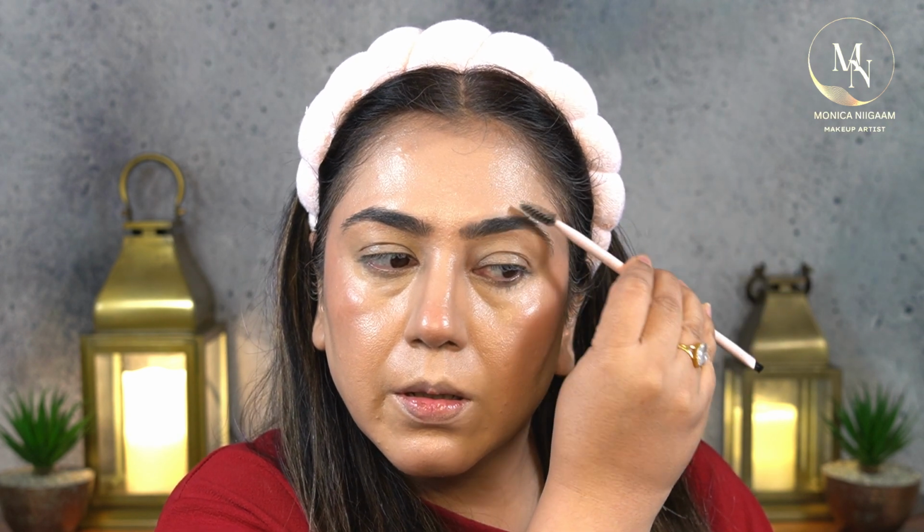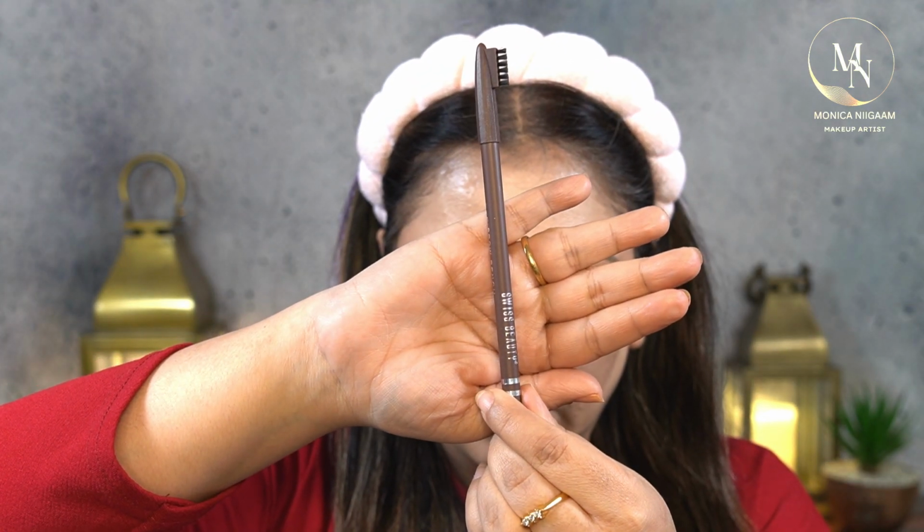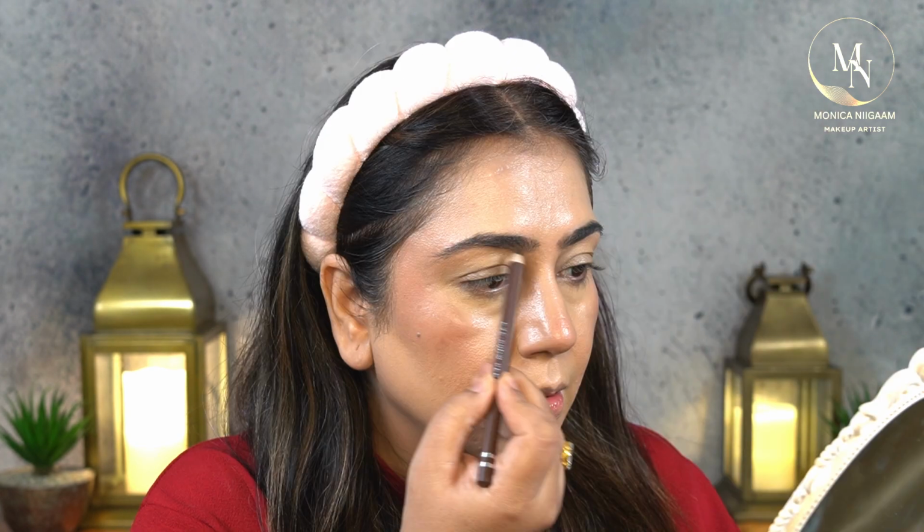Next I'm using setting mist from CS Essential. I will also dry it well using the fan. Next I'm going to clean my eyebrows with a spoolie. Now I am using Swiss Beauty eyebrow pencil. First I will clean my eyebrows again with the spoolie and then I will shape my eyebrows nicely. It works really well and it looks very natural.